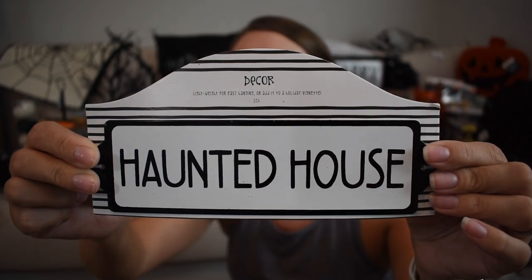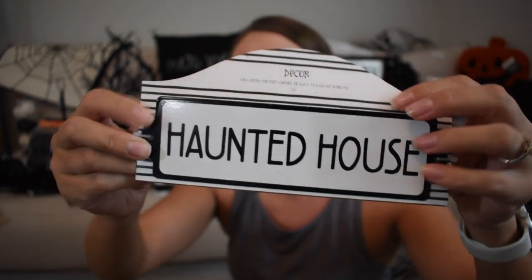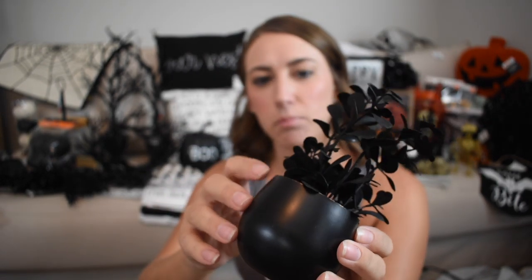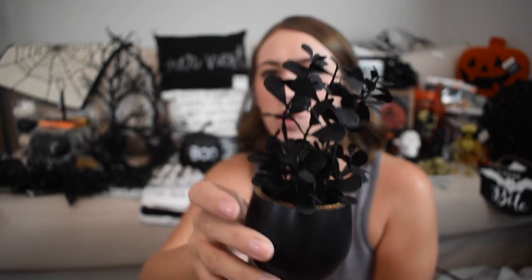Got this haunted house sign here. It's like a mini metal sign, so I thought that was really cute. Got this little plant here. I just thought that was really cute with the black pot and the black greenery there that's supposed to be green and it's got gold.